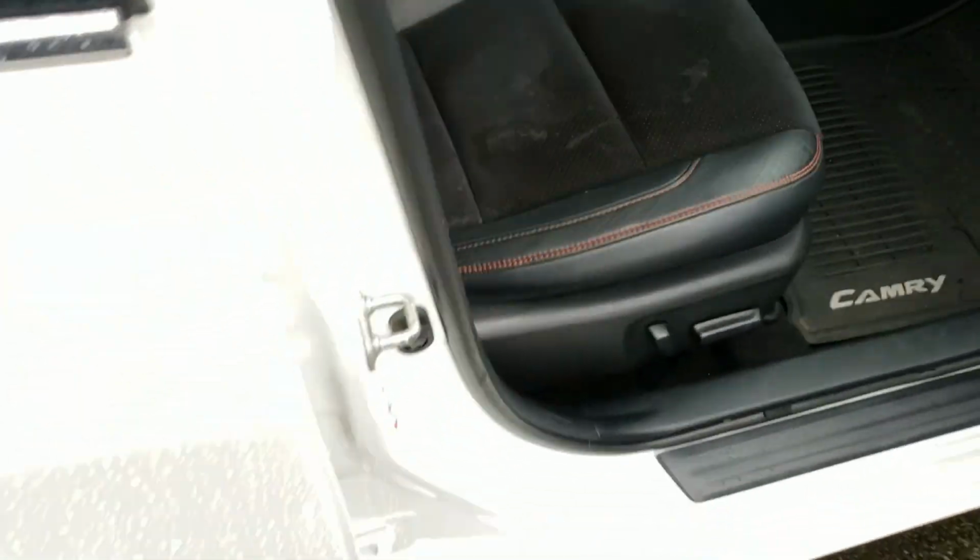Son of a... You guys, this car smells so much worse than you even think. I told this dude 3 weeks ago, I said, sir, you have to put new interior in this car.